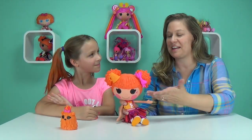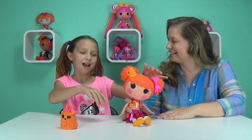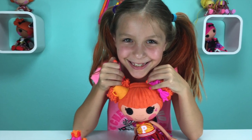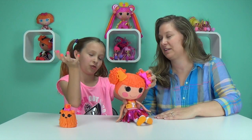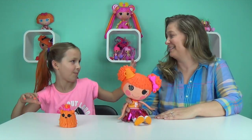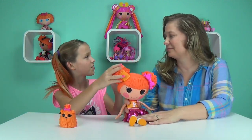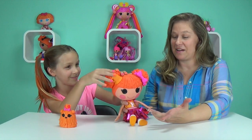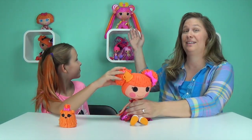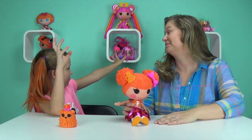Macey, where does this rank among your Lalaloopsy dolls? Number one. Why? Because she has an awesome dress, and I love her Yorkie Terrier, or just Yorkie, and I love her pom-pom hair. Oh, it's very cute. So, what is your favorite number one doll? You know, I'm all about Pep. I like her, but I don't know. The stretchy hair doll is pretty cool. The colors on that, it's fun.